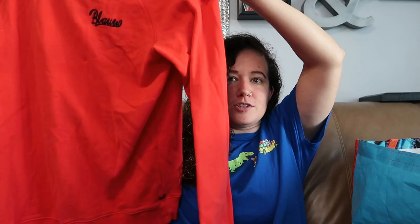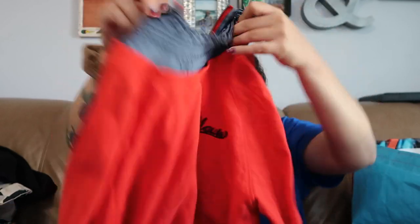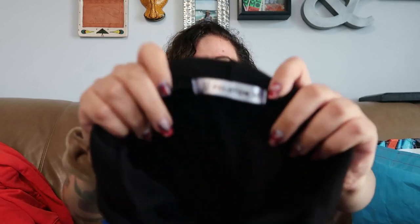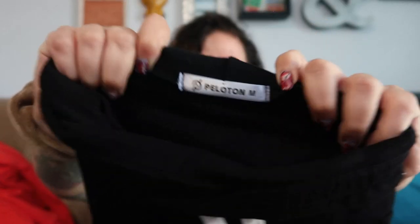But it is just like this pullover sweatshirt with a little collar. The collar is like a chambray material, and the neck does zip a little bit, but super cute. Happy to try that out. This I think was only $4.99, which is a great price for Peloton. Peloton gear does really well. It usually moves pretty quickly for me.